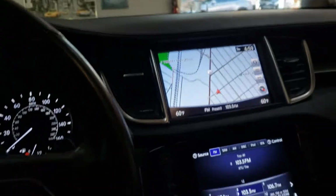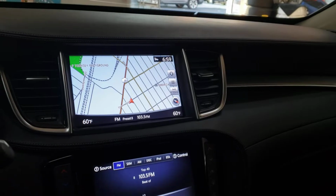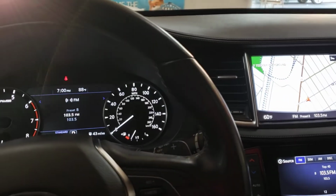Guys, this is a 2019 Infiniti QX50. It's in remarkable shape, beautiful every way in and out. So I think you'll be very happy with the condition of this vehicle. Come check it out for yourself. It's for sale, showroom order.